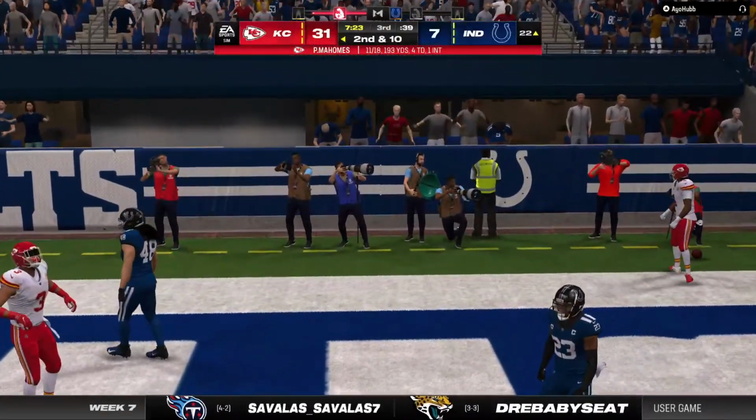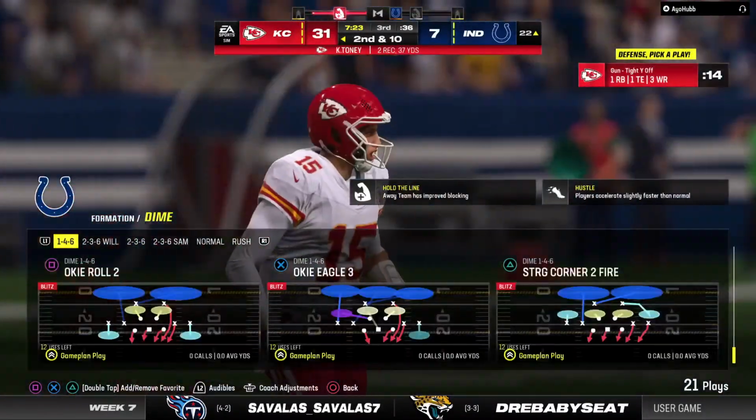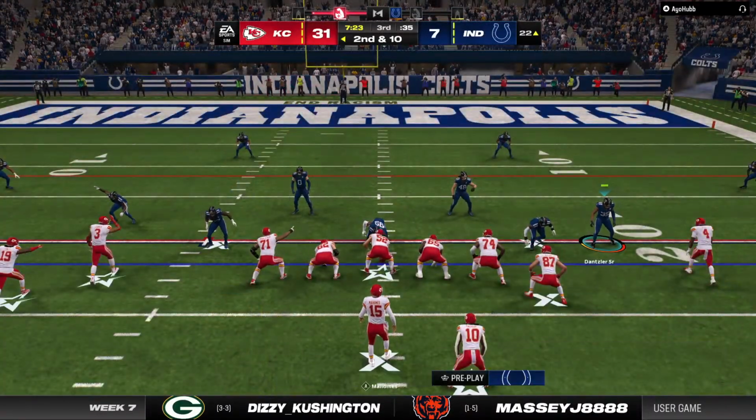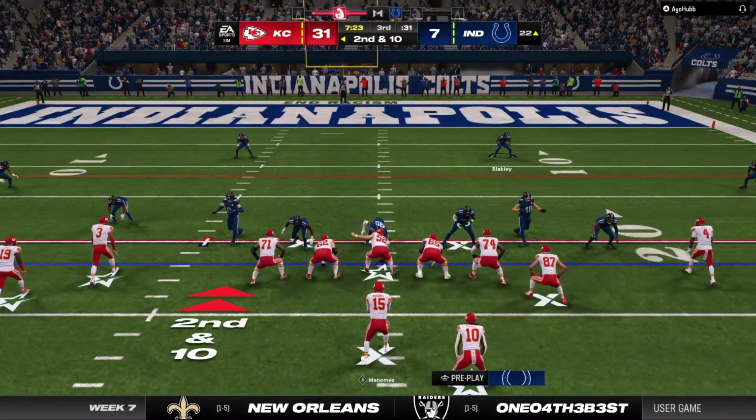And it's incomplete. Took a shot, couldn't connect. They decided the opportunity was there and launched a deep ball, but he was unable to get away from the defender. Couldn't create space, couldn't uncover at the end of the route, and that one winds up incomplete.